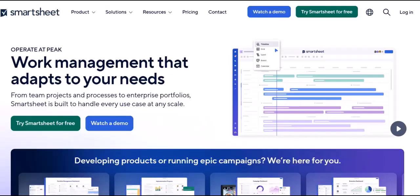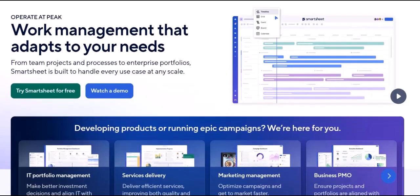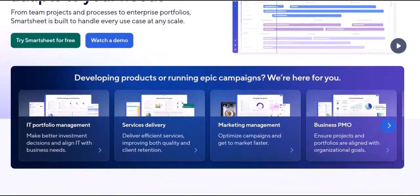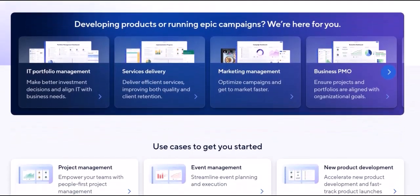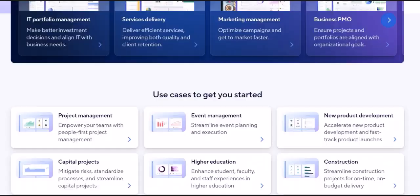In the dynamic world of project management and collaborative work, tools that promise efficiency and streamlined processes are always in high demand. Smartsheet is one such platform that frequently comes up in discussions, known for its spreadsheet-like interface combined with powerful project management, collaboration, and automation features.